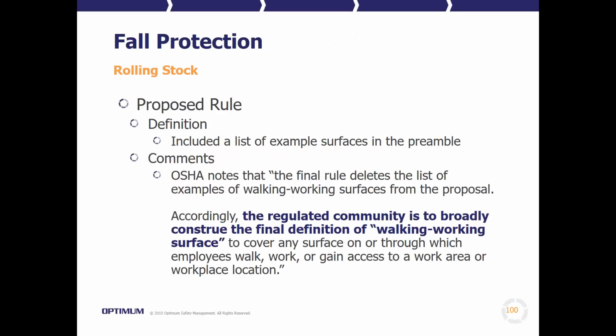what we found is that OSHA notes that the final rule deletes the list of examples of walking working surfaces from the proposal. Now you'll see prior to that, they had included a list of example surfaces, where they were trying to clarify it, and what OSHA themselves found as they discussed this with industry was that they were getting probably as confused as everybody else was, and they were starting to get caught in, what do we do in this condition? What about that one? What about mobile work platforms? What about trailers and rolling stock and those types of things? So what they chose to do was they chose to delete that list and leave the standard void of that.